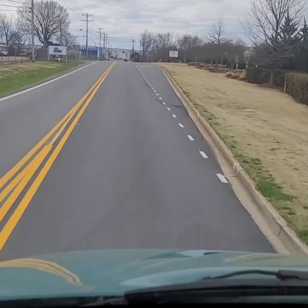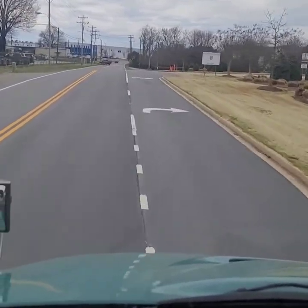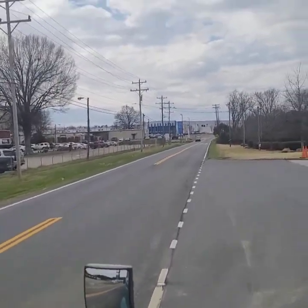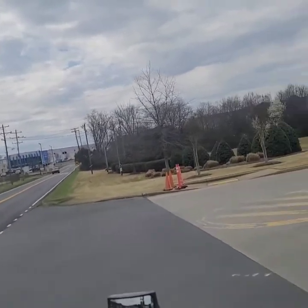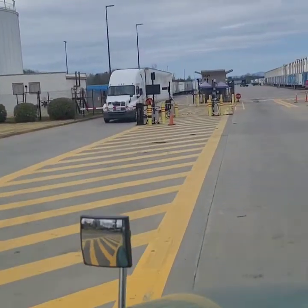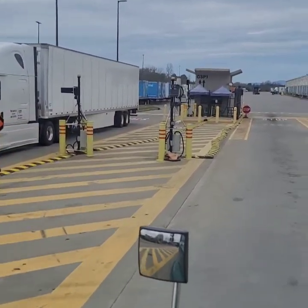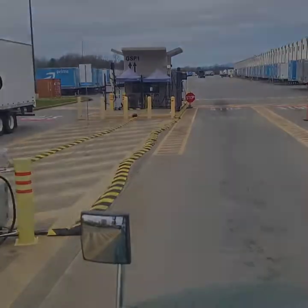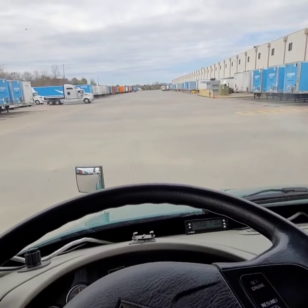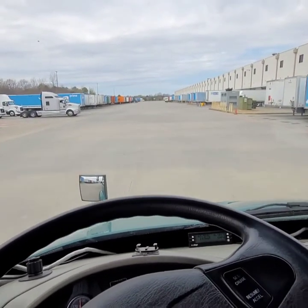Entrance, going to stop and check in with the guard. Let me check in with the guard. We'll go from there. Okay, guys, we're inside the Amazon. We're looking for parking.